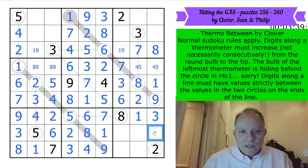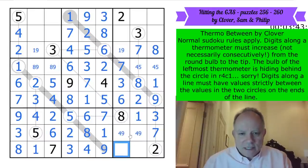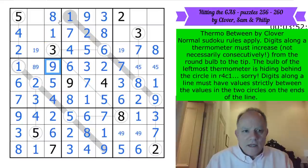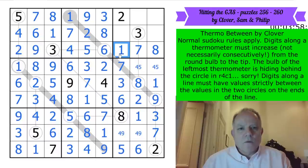I don't think this will have interrupted my sequence of two hat times, he says, with hubris a go-go. 8 there, 1 there, 9, 8, 9. What have we got? A 7 we need and a 6. That's become a 1. Very clever puzzle.